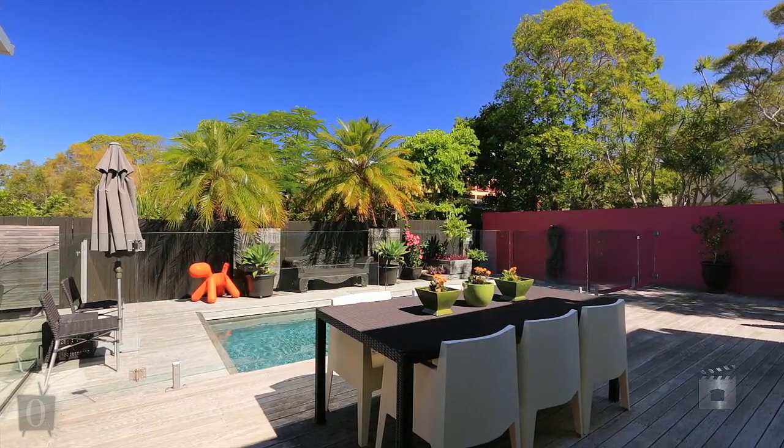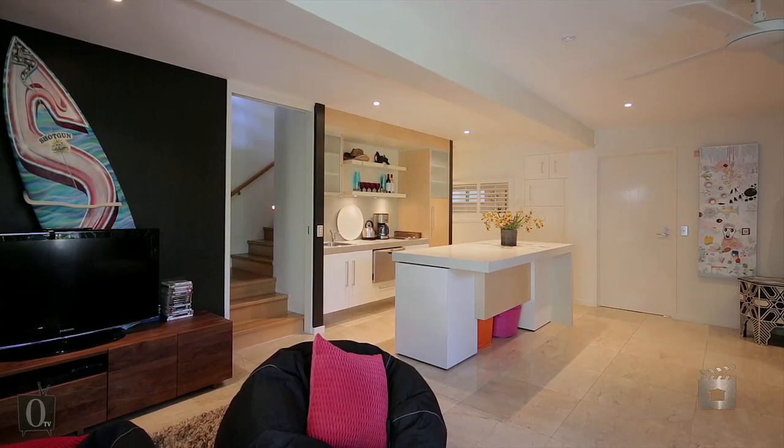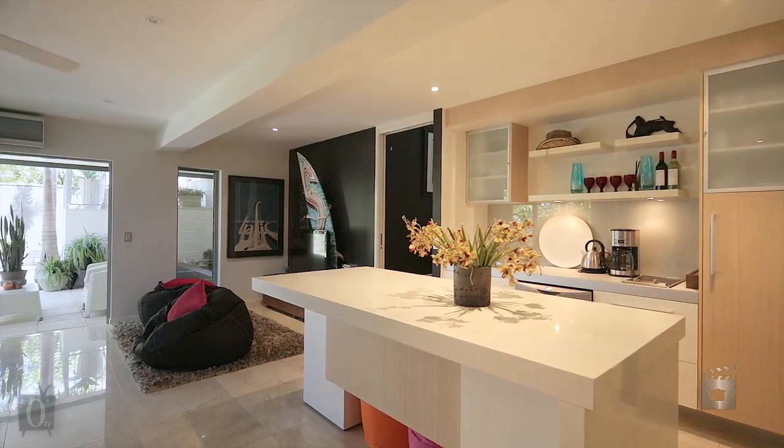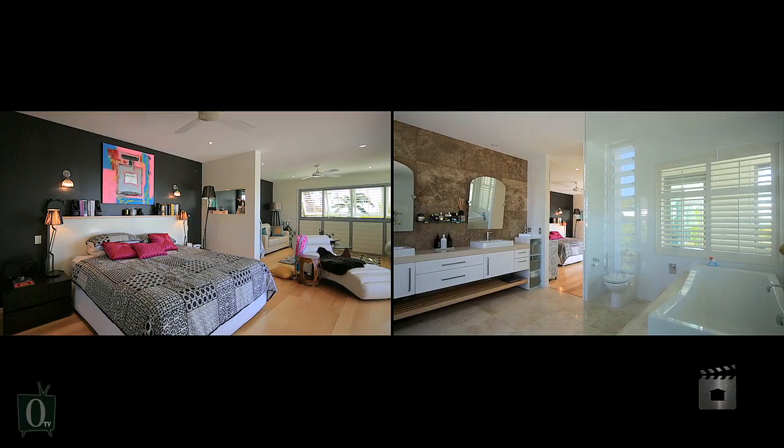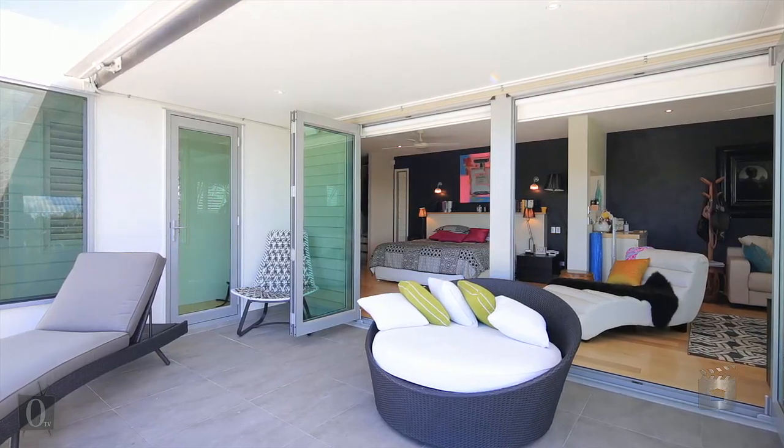the magnificent Noosa hinterland. Featuring a self-contained separate lower level guest or teenager's retreat, with the top floor dedicated to the master suite and terrace, enjoying stunning views plus much more.